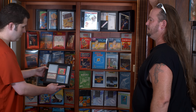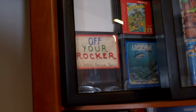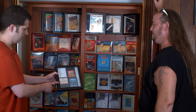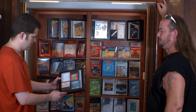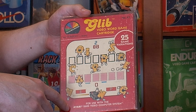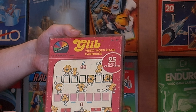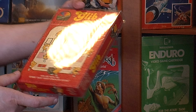Okay, I have a copy of Music Machine. I do not have Lockjaw, and then Off Your Rocker is just a label. And it says Amiga. So was there a labeled version, or what's the deal with that? No, that was it. That's how they sold them. I always love this because it looks like a Chutes and Ladders, a very young kid kind of thing. I like that. It's like a Sesame Street kind of thing or something.